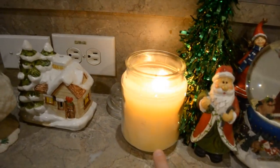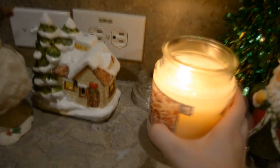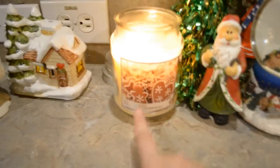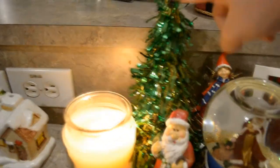And now this candle, my mom got it actually. I think she got it at Family Dollar or something like that, but it's called Iced Gingerbread, and that's all it says on it. And then this tree right here, I got a couple of these from the dollar store, but I'll let you know the other ones that I got. This one is just green with gold, and I really, really like it. I didn't know that it had gold on it until after I bought it, so that's nice.